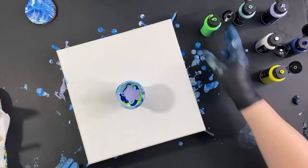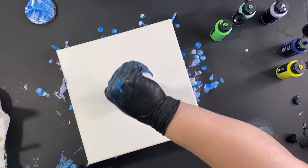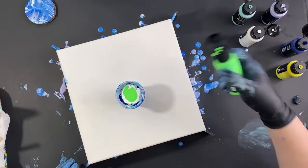Here we go. I don't know, we might get some weird colors because I put purple next to green. I wasn't thinking very clearly just now, but we will see how this turns out.